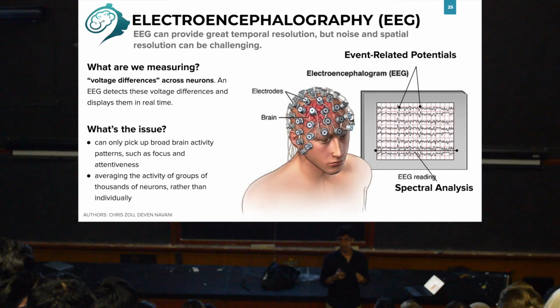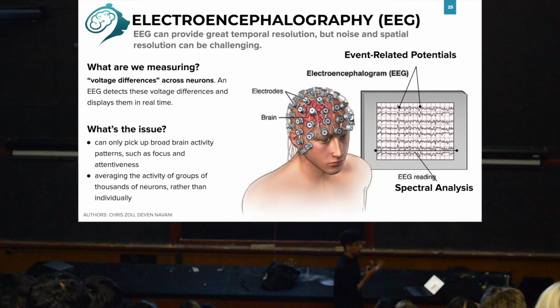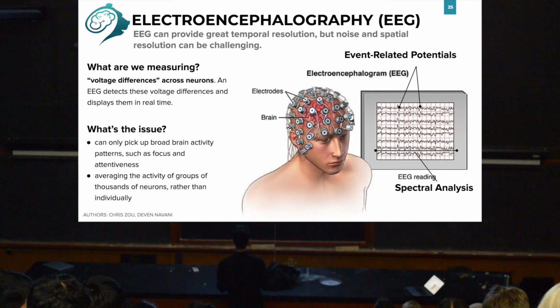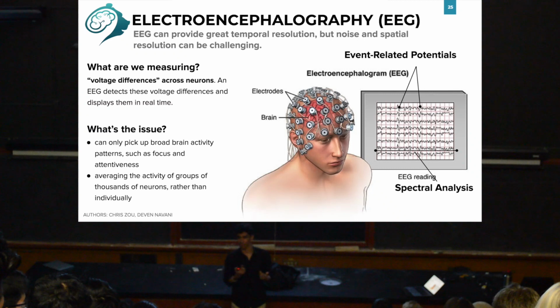It's not a high resolution way of recording brain activity. You are basically listening to groups of neurons, not individual neurons. So the issue with that is that you can only pick up broad brain activity, so focus, concentration, alertness, things like that. And that's because we're not listening to individual neurons. You can do some useful things. You can detect things like test focus and concentration.